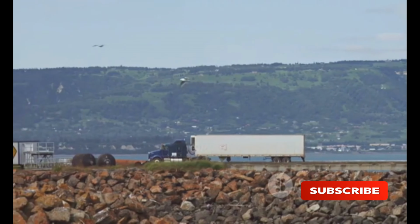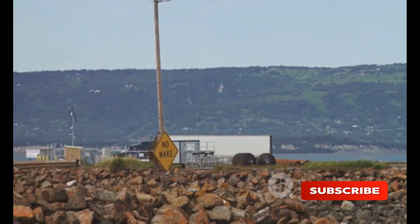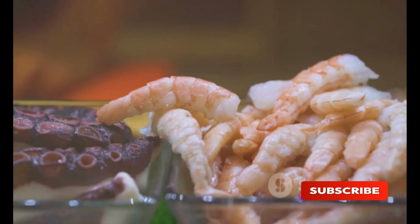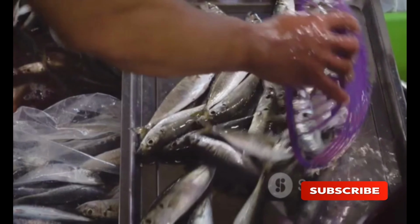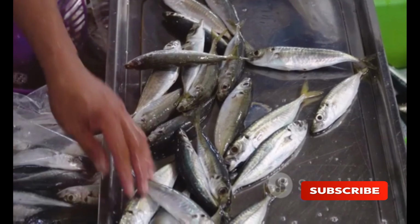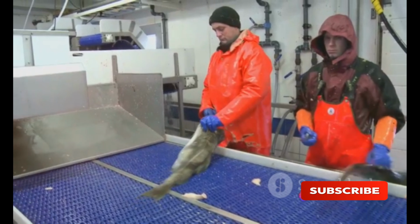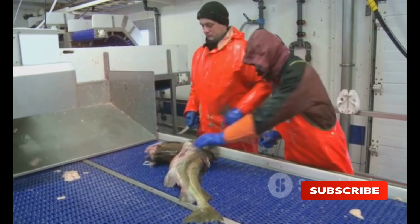These trucks journey through cities and countryside, ensuring that the fruits of the sea reach those who appreciate them. From high-end gourmet restaurants where chefs will transform them into culinary masterpieces to local markets where they'll be the star of a family dinner, this process from sea to table is one of dedication and hard work. It's a testament to the efforts of those who brave the sea, those who meticulously sort and package, and those who ensure that these shrimp reach their final destination.